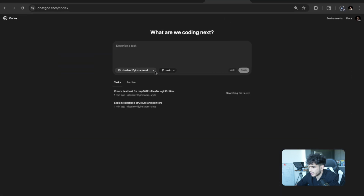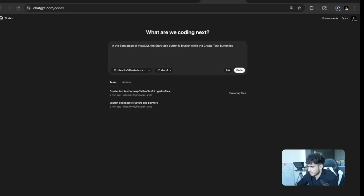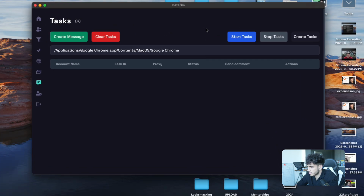Okay, so if I say, let's put this on the dev1 branch, because again, we don't want this to merge into main, and we can say, in the send page of InstaDM, the start task button is bluish, while the create task button is, it looks kind of transparent, no? Yeah.